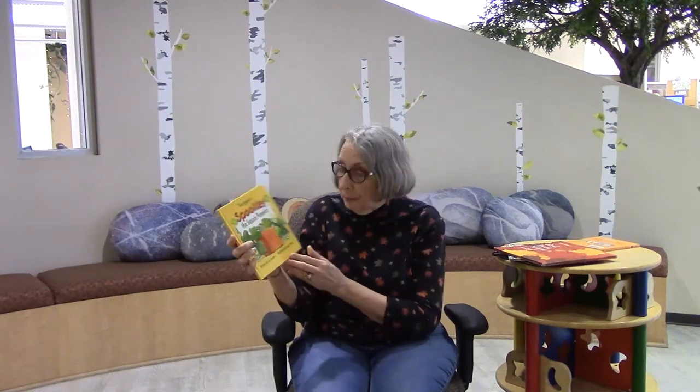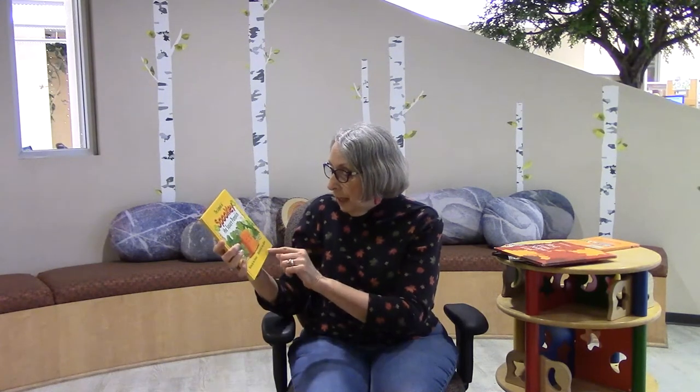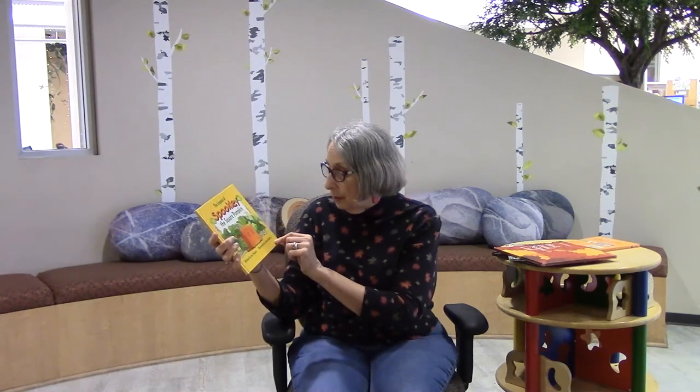Oh, now we're going to get the story of The Legend of Spookly the Square Pumpkin. It was written by Joe Troiano and illustrated, so the pictures were done by Susan Banta. Let's see, a square pumpkin?